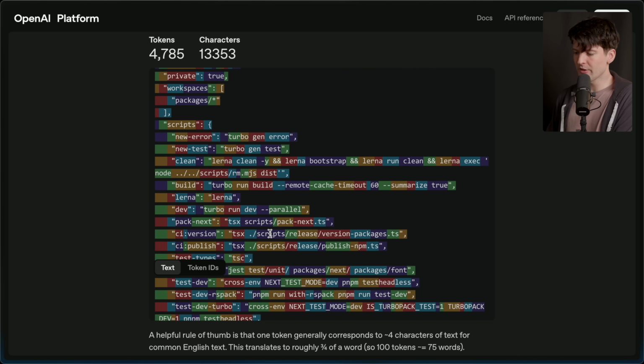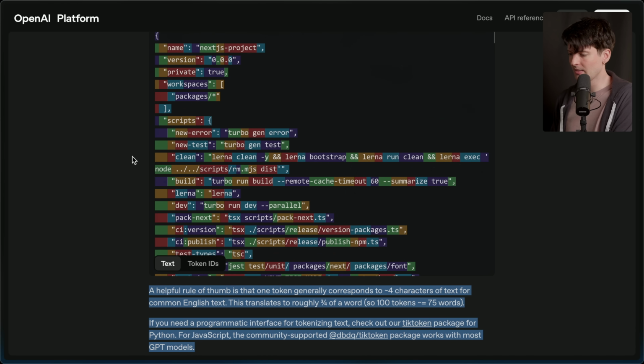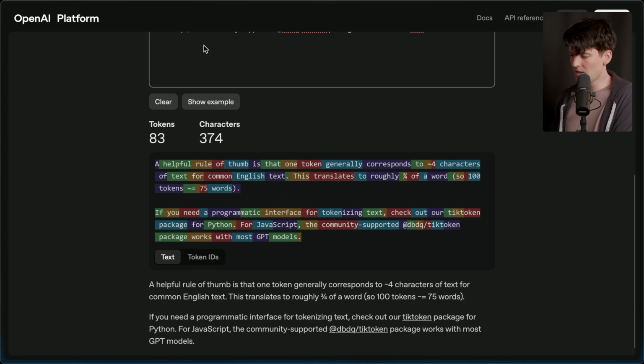Tokens are what the models use to process the information and predict the most likely next token. It's the basic unit for breaking information down in a way that the models can use it. If you give this something a little more word-like and less code-like, you'll see the breakdown's very different. Here is how this copy gets broken down into tokens. 374 characters, 83 tokens. It's roughly 4 characters per token. Depends a lot on things.